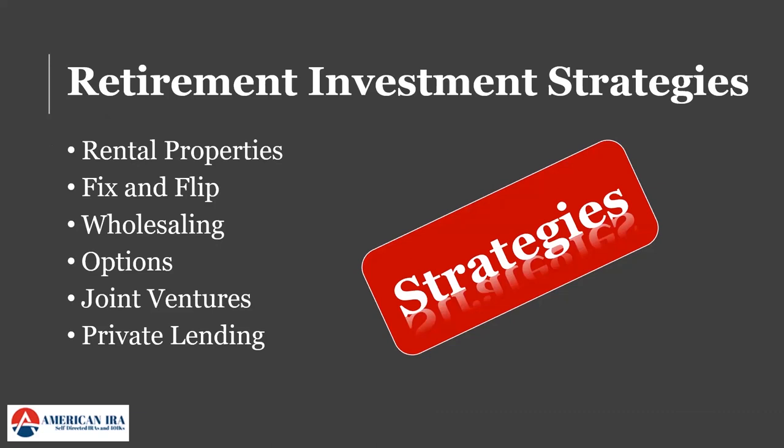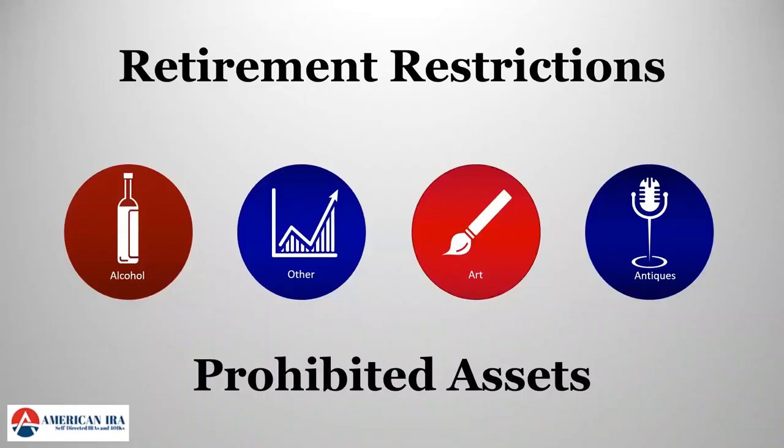And so many times that will come in the form of one of these structures that we'll see listed here. So whether it's your retirement account buying a property for rental use, for fix and flip, for wholesaling or having an option on a property, perhaps your retirement account is going to joint venture, essentially, again, partnering with other investors to make an investment, or it is being the bank and it is lending money to investors so that they can buy a rental property or do a fix and flip type of strategy there.